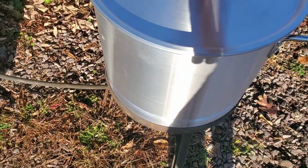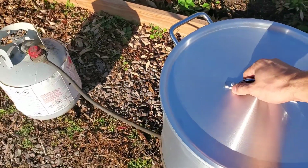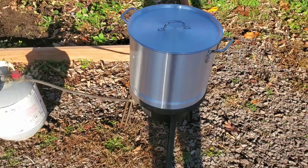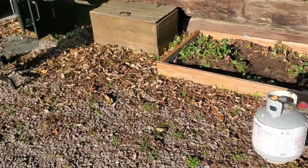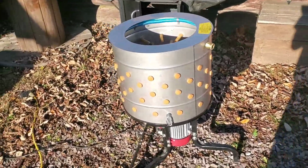I don't know if these are a common size or whatnot, but I'm going to fill this with water and get it up to temperature. I've got to recheck it, but I believe it's 150 degrees that you want to scald them at. And then the final piece, and the most expensive piece, is our plucker.